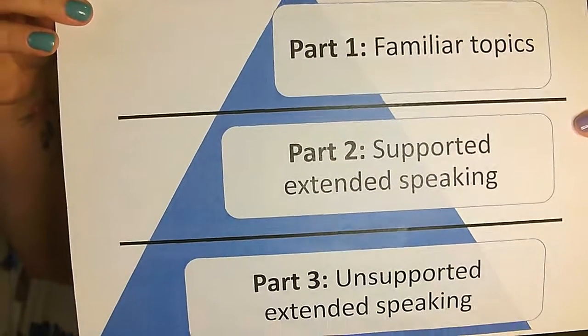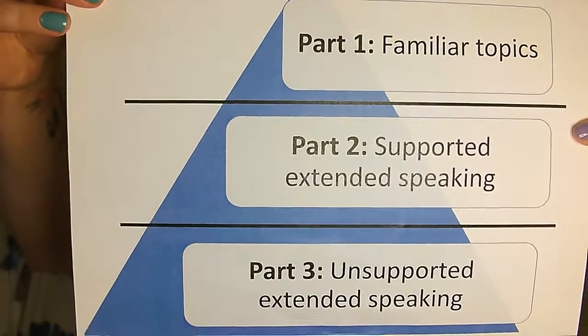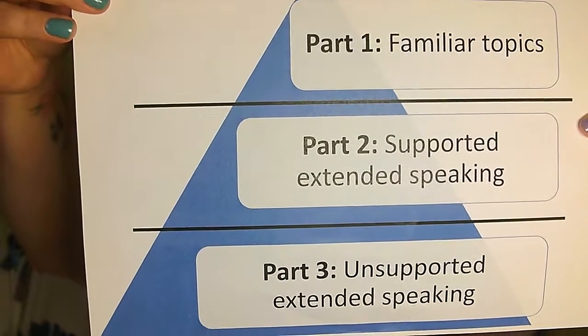Now we come on to the scary part 2, which is what we call supported extended speaking. Now, for this part of the exam, many students get very worried because we're asking you to speak for quite a long time, all on your own. In the exam, the examiner will say to you, you must speak for between 1 to 2 minutes. Now, that doesn't mean speak until the examiner tells you to stop. It means speak for between 1 to 2 minutes.